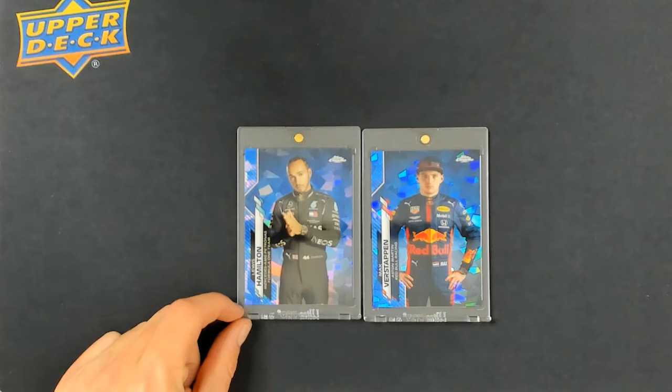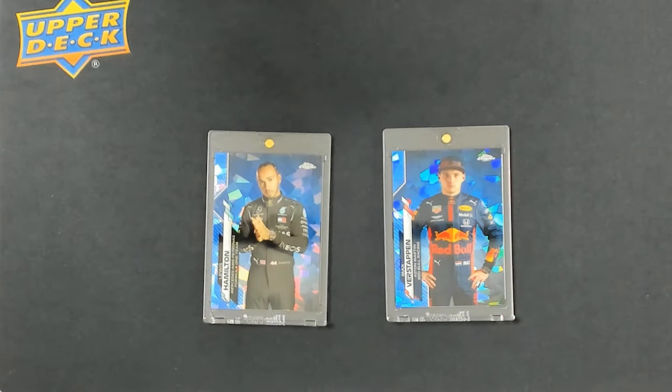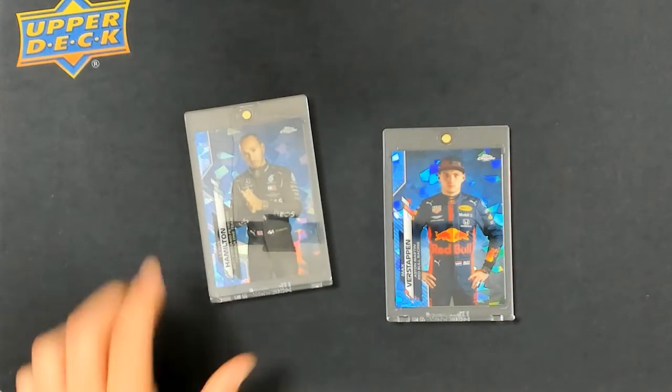People either love him or hate him. Same with Max. Young, coming in, winning. Really being like Patrick Mahomes. But they're both great drivers in their own right. And these are definitely the two guys in this set you are ultimately looking for.